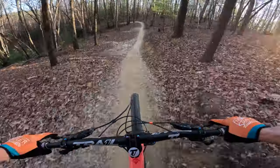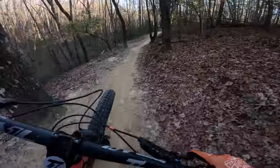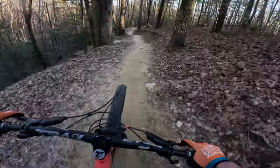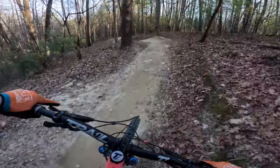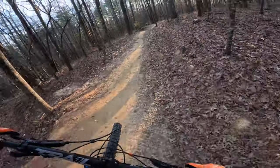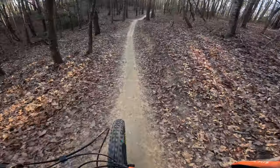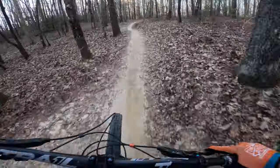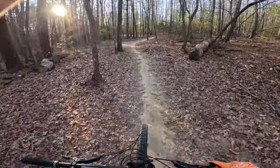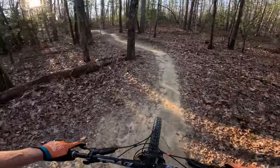So far, easy. No pedal lap. And I don't think it's gonna be harder. Cool air opportunities in a lot of spots too. That could get you. That was a loose flat turn. Uh-oh. Do I have enough speed right here? Yeah.